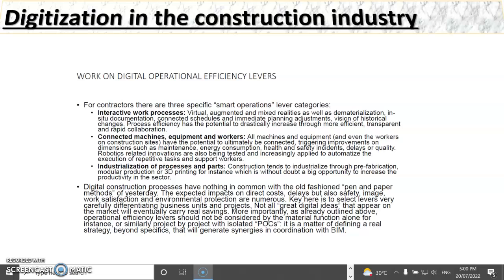Number 3, industrializations of processes and parts. Construction tends to industrialize through prefabrication, modular production, or 3D printing, for instance, which is without a doubt a big opportunity to increase the productivity in the sector. Digital construction processes have nothing in common with the old-fashioned pen and paper methods of yesterday. The expected impacts on direct costs, delays, but also safety, image, work satisfaction, environmental protection are numerous.